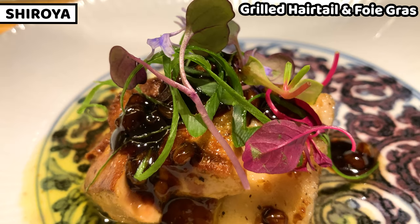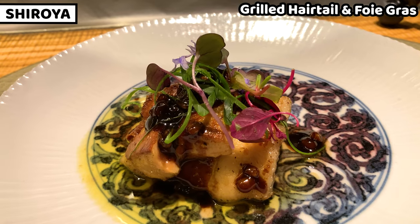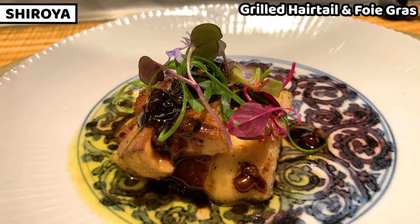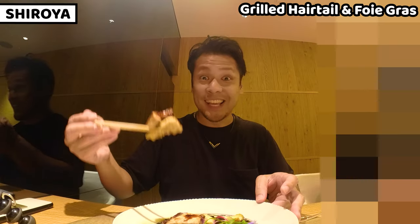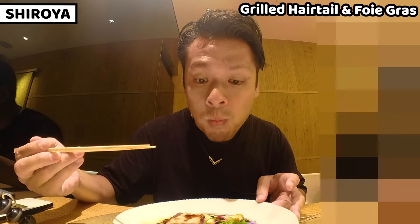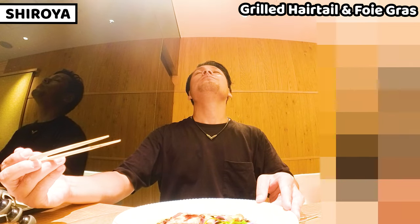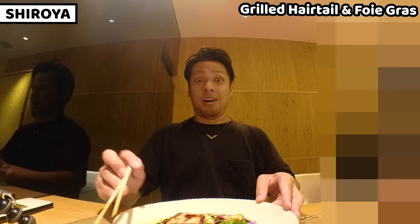This is the third dish, which is grilled hairtail and foie gras. The amazing point is the smell. This is so fragrant. Let me have it. Wow! This is awesome!